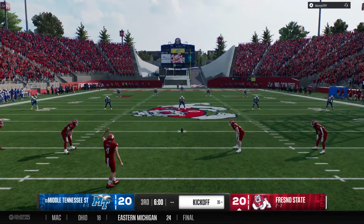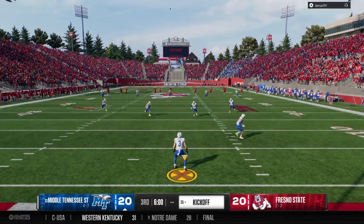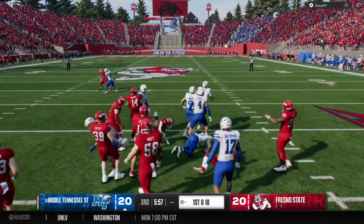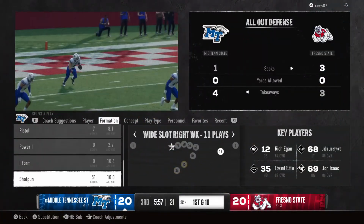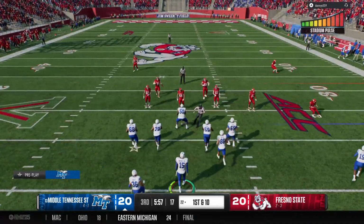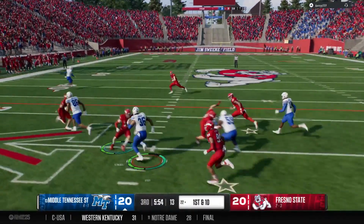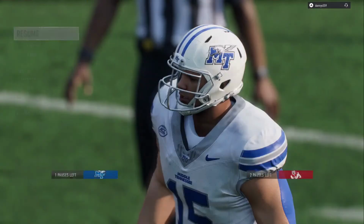Fresno State lined up to kick off and start this second half. Here he comes from inside his own 5. Nice job executing all of the assignments as they put a stop to that return at the 22. The Middle Tennessee offense will go back to work. First drive of the second half, always fun to watch. You see what type of tweaks were made at the half, especially when you're locked up in a ball game like this one. Yeah, and it's been a good game.